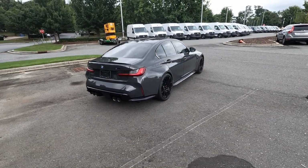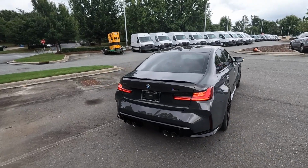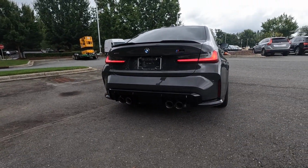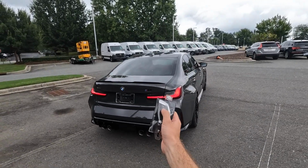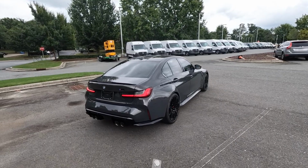We have the quad tip dual exhaust, which you can also remote start. So you just triple tap on that lock button. We can, and you can even triple tap on that button to shut it off if you need to.